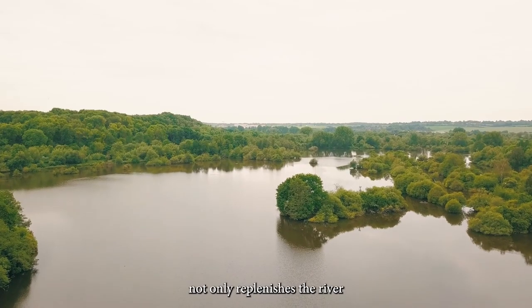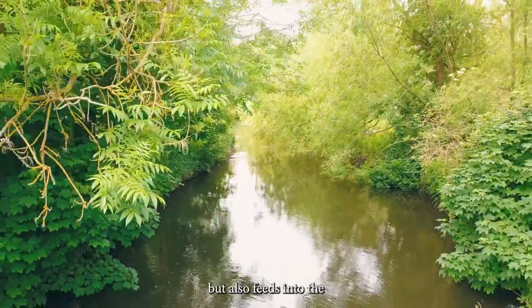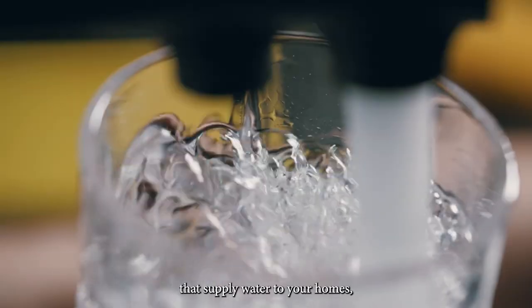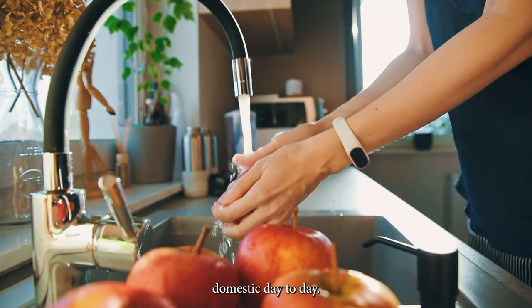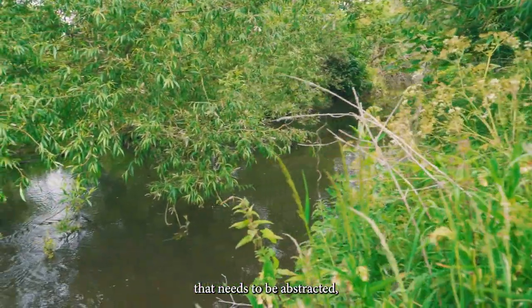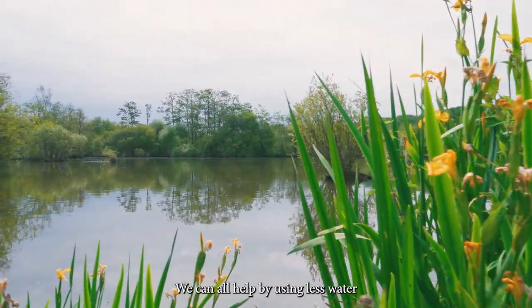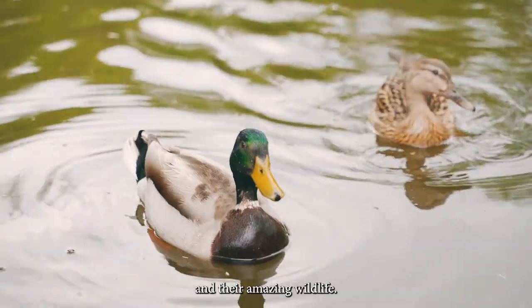The chalk aquifer not only replenishes the river with fresh, clear, running water, but also feeds into the Affinity Water networks that supply water to your homes to drink, wash with, or use in your domestic day-to-day. Public demand for water affects the amount that needs to be abstracted, treated, and distributed to our homes. We can all help by using less water to protect chalk rivers and their amazing wildlife.